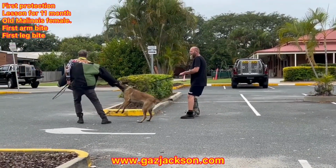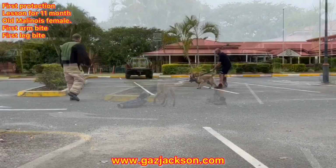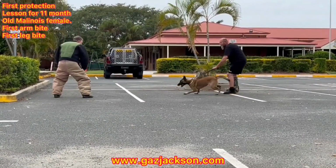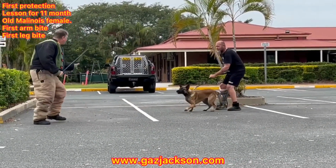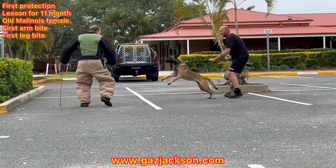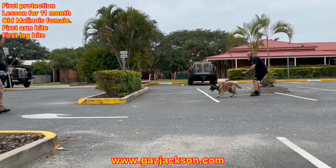She had a cracker of a bite here. This one hurt, and I ended up having bruises on my wrist because of it. So I slipped the jacket out, and now I'm going in again. There is still not one bit of evidence that she's backing down in any way. Her drive is super good, super excited, and we're putting pressure on her, and also flicking her with the whip softly. She is not backing down. She just really wants to nail me, so her drive is great.